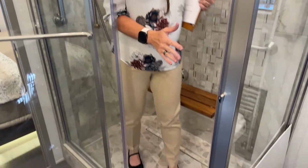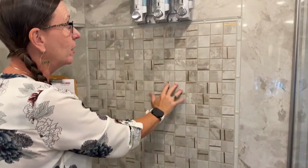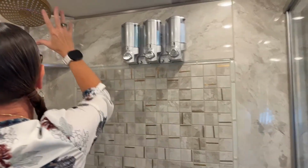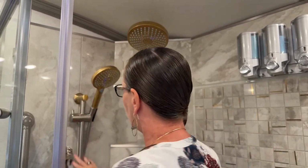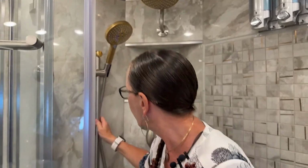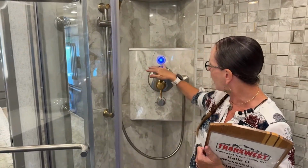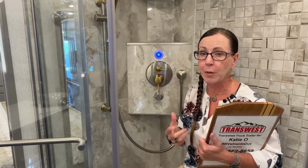As you can see, I love, again, this beautiful work that they have here with all of this brass inlaid into the tile. You've got your shampoo, body wash, and conditioner dispenser here. Again, beautiful faucet set with this brass mixed in with this brushed chrome or brushed nickel, whatever it may be. And then again, I have the AquaView light turned on here. I did turn that on over there on that panel switch.